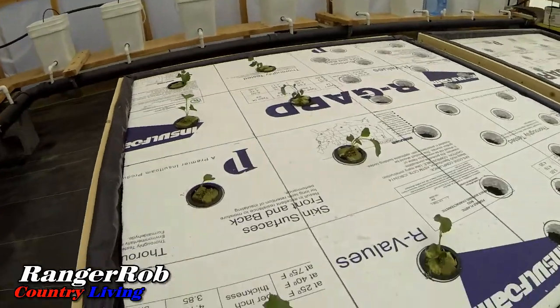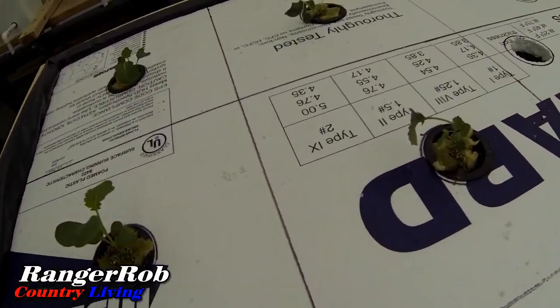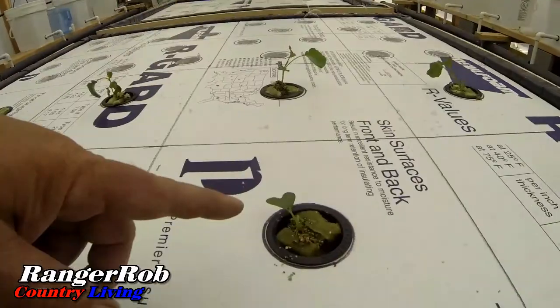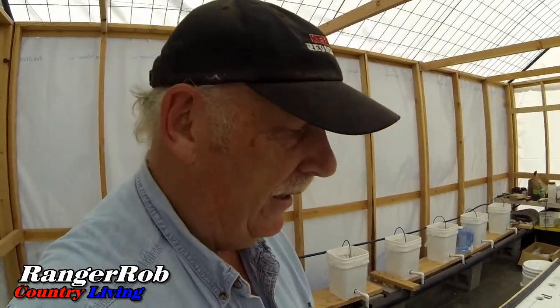So I went ahead and added a couple more broccolis in here. I've noticed that the first day they kind of tilt a little bit and are weak, but by the second day, after they get some of that nutrients, they're doing well. And I got this one that got broken right here, but it still looks healthy. So we'll see if it can make it. If not, I'll replace it.